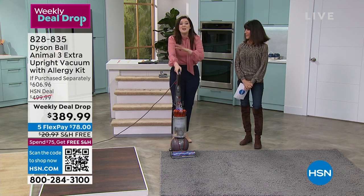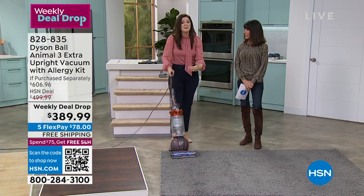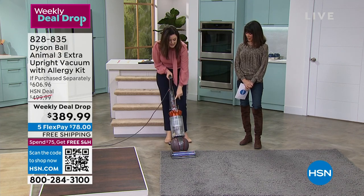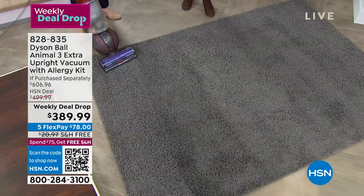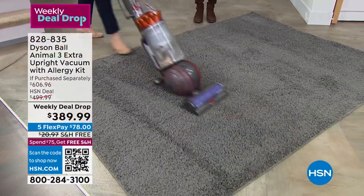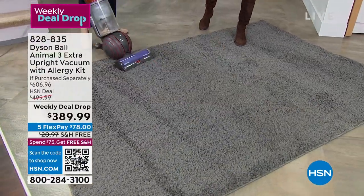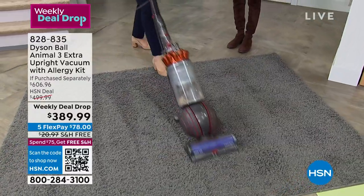Oh, yes, it does. We don't want to just take care of the dirt on the surface. We want to take care of the dirt you see and the dirt you don't see, because if you don't, that means that it will stay in your carpet and really wear away your carpet fibers if it lives there. You want to remove the dirt from your home efficiently and effectively. All right, I can't wait to see this.